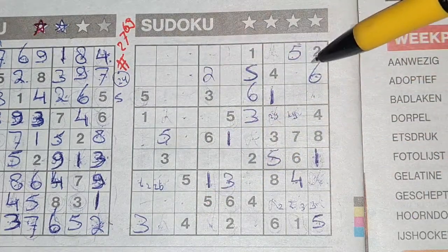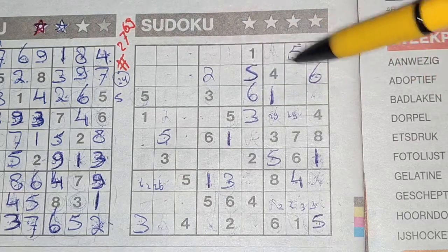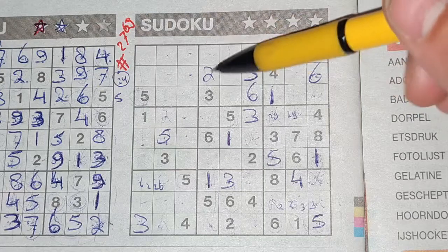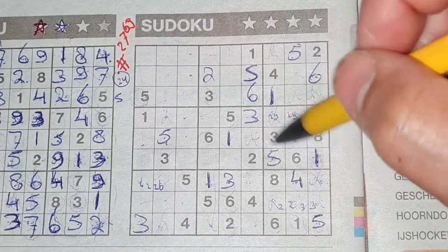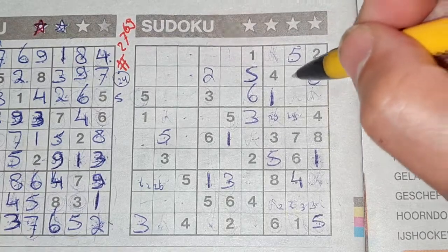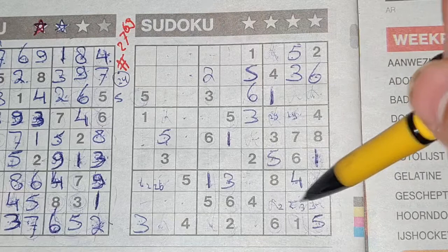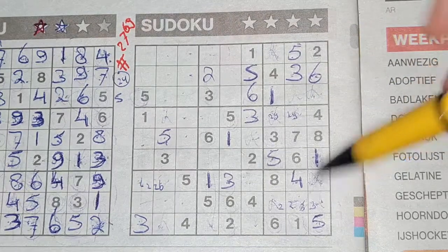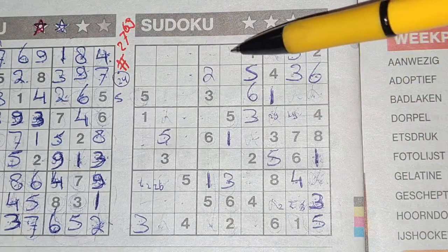In this big square, 4 missing numbers. One of the missing numbers is 3. We see there 3, no 3 in these 2 boxes. We see there 3, no 3 in that box. So 1 box left for the 3 should be there. And I've marked those 2 boxes with the 3. Now we have a 3 there, so this box can't be 3 anymore. That box should be a 3. Do we have all the 3s?